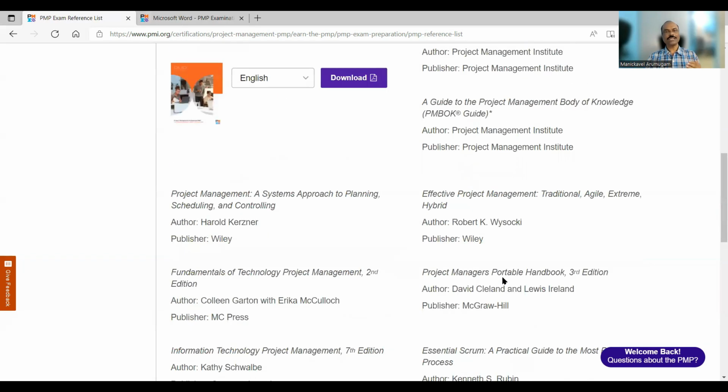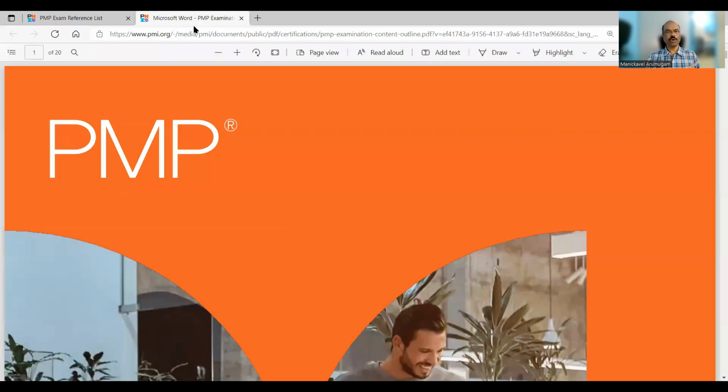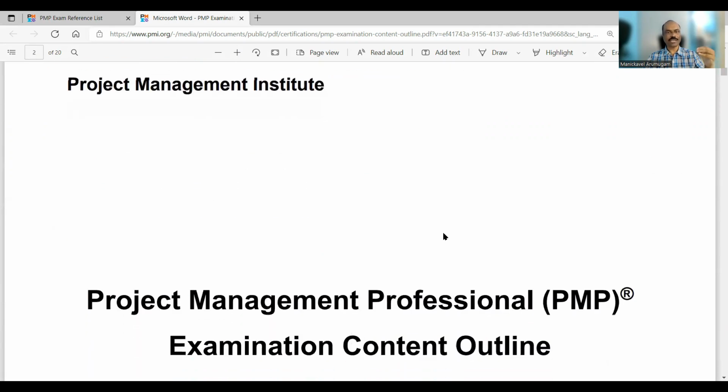Now let's look at this exam content outline. You can download it for free from the PMI website. I have already downloaded it. So this is the exam content outline. The exam is actually based on this book, right? Now look at this. This is the January 2021 edition. So make sure that you are referring to the January 2021 edition for the latest exam content outline.